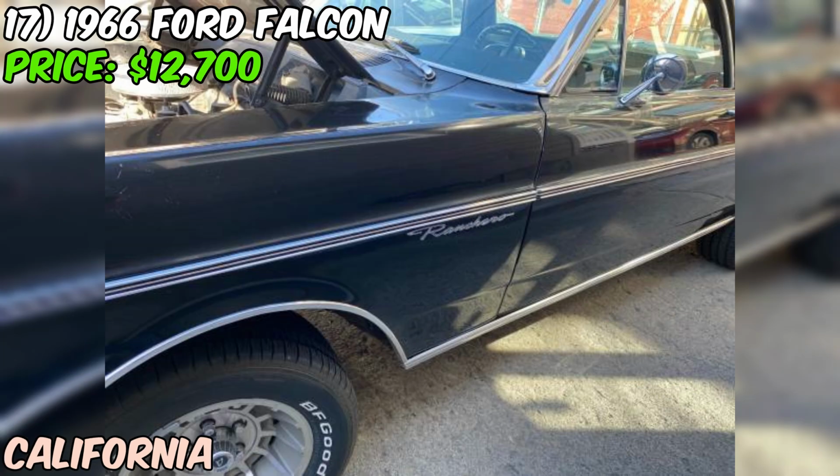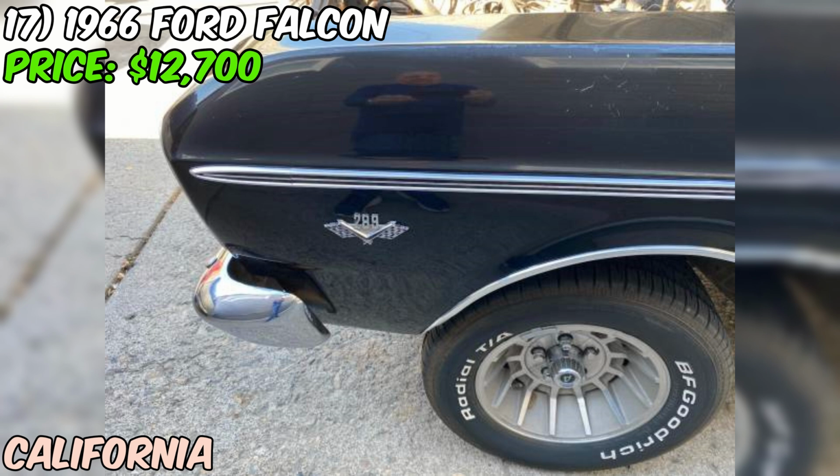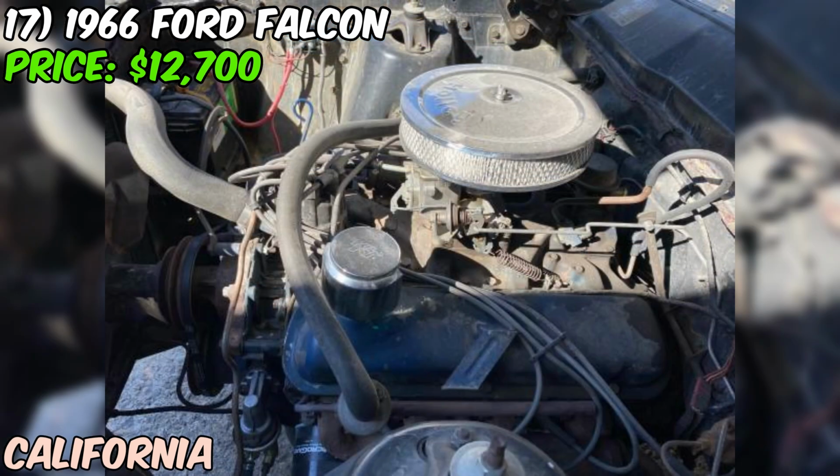Number 17. We've got an absolute gem for you. A 1966 Ford Falcon Ranchero that's sure to turn heads wherever it goes. This classic beauty is a true rarity, with only 65,000 original miles on the odometer and a production number that's much lower than the more common 1967 model.